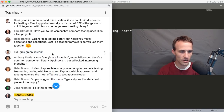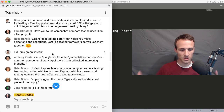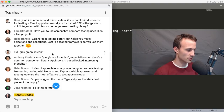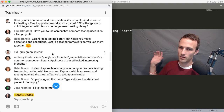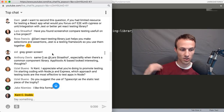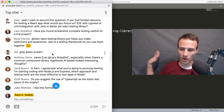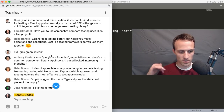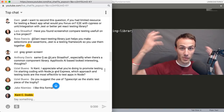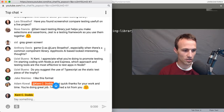Gray green screen. Yeah, so Joel Hooks of Egghead sent me this. He was like, hey, you need to have something that looks a little bit better than what you have, with the backgrounds and whatever. So he sent me this. But yeah, it is gray. I was kind of hoping he'd send me a green one so I can just make everything disappear. So I'm probably gonna buy a gray or a green screen, and then I can just be my head. I think that'll be cool.